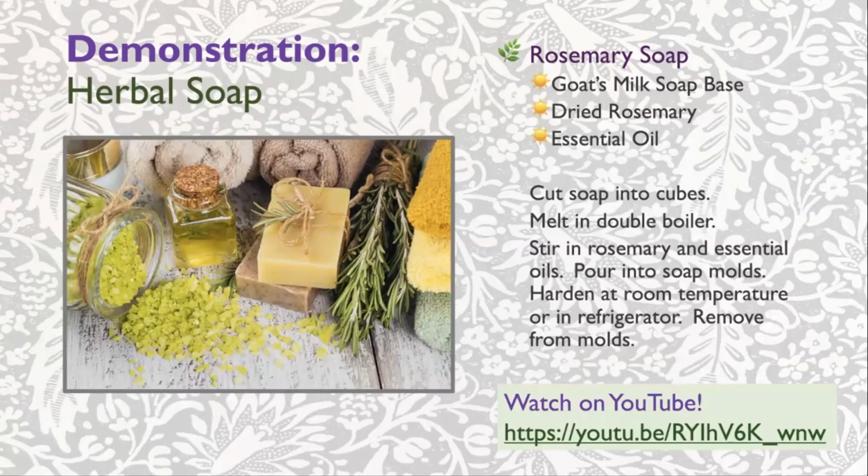Once it hardens, you just pop it out of the molds and you can wrap it up or tie bows around it and give it as gifts. So I'm going to let you watch this video.